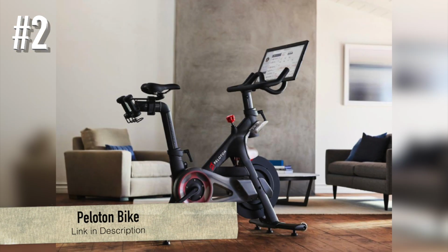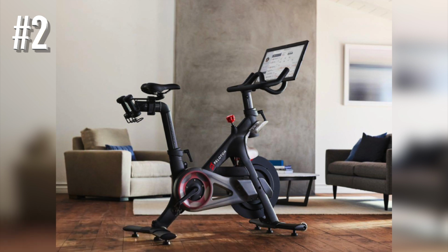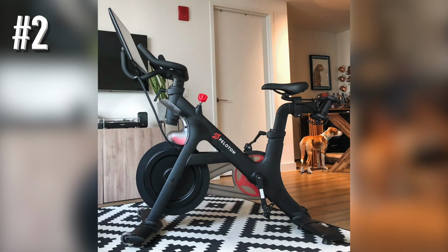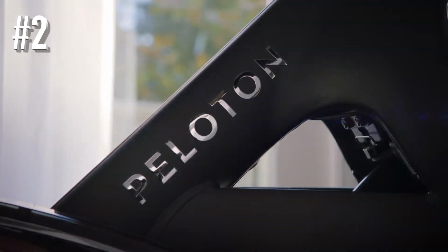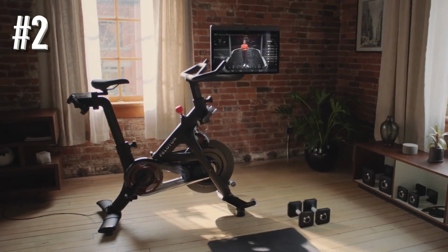Number 2. Peloton Bike. Take everything you love about spin class, make it more convenient, and subtract any sort of self-consciousness. That's the Peloton Bike. With it and an accompanying subscription, you can join a live streaming class led by one of Peloton's 15 high-energy instructors that will inspire you to put in the effort.